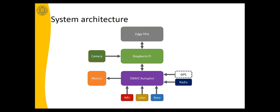Okay, now moving towards the specifics of the platform that I'm using for my research. Of course, I'm using the open source software and hardware that has been developed for this project, that is the open source autonomous vehicle controller, that is basically the project that gave life to this workshop.